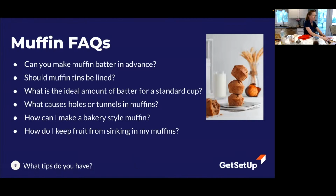Okay. All right. So here are muffin facts, right? Commonly asked questions. Can you make batter in advance? If anybody knows or wants to say anything, please chime in. Well, you can. In fact, some recipes highly recommend letting it sit overnight because that helps it. It's the best thing you can do for amazing muffins. It makes them more moist, tender, and taller. That's one way to get those super high muffins. You can let the batter sit overnight. So that's one thing you can do.